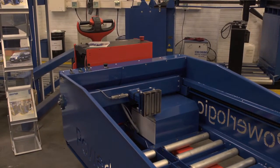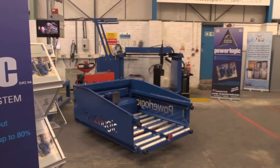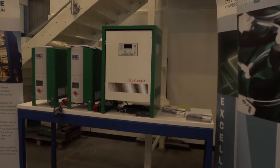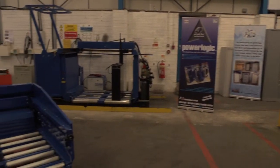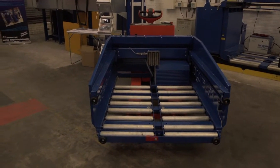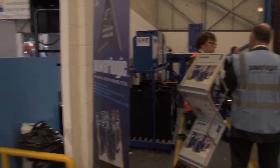Now, a typical system can save up to 80% on your premium floor space, which is a big saving these days, and also offer a typical battery transfer within 4 minutes. It covers the MHE issue, and it's the best way to keep your vehicles moving and to reduce your downtime. So please come along and let's have a little look. They're very sturdy, very strong. As we said, quality British engineering. All manufactured within the UK. Excellent. Every last little bit is resourced through here. Mike Green, thanks very much indeed.